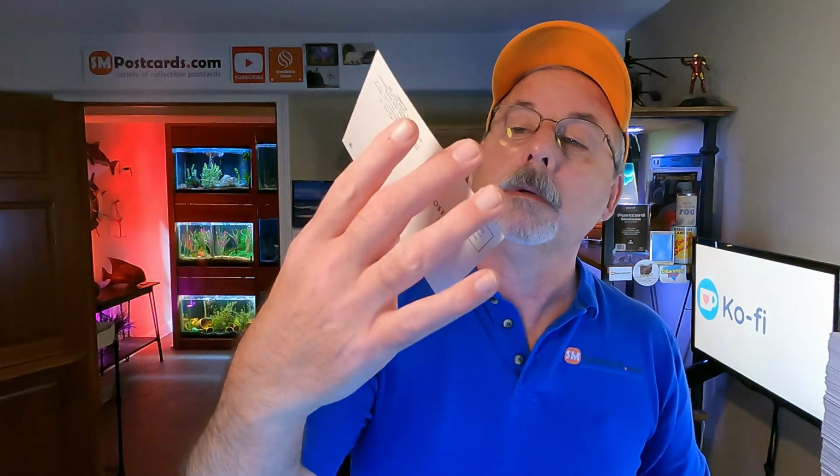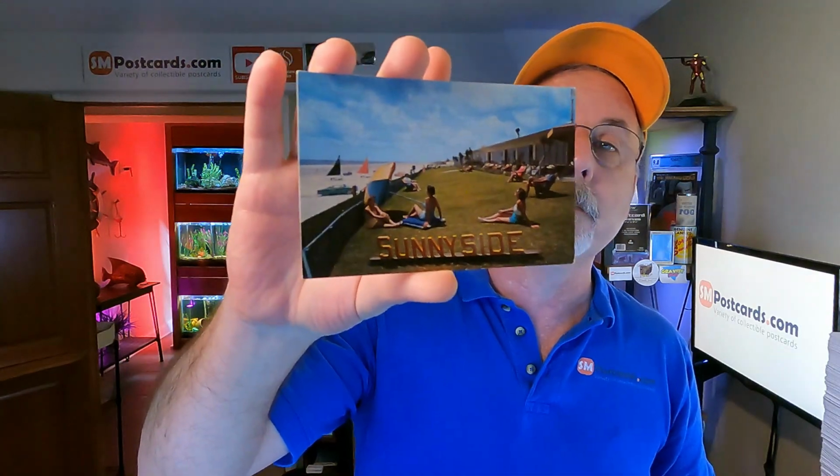Garbage Pail Kids. The first card I sold is just a chrome card, Sunnyside, which is a Daytona Beach resort thing. Just a chrome card, $4 to $5, unposted. The next one I sold was Frozen Salt Marsh in Massachusetts. It's a frozen salt marsh. Look at that. That's just a view card, $4 to $5.